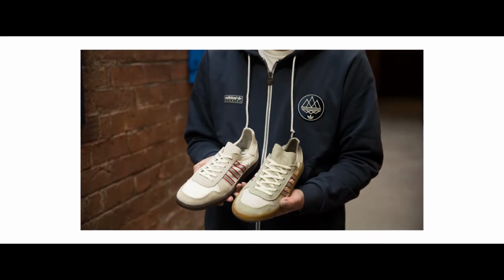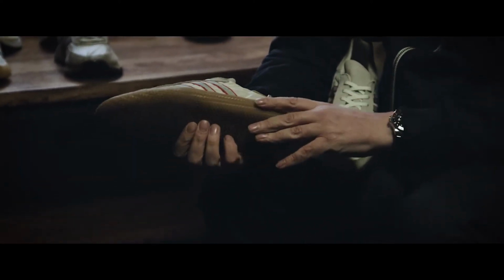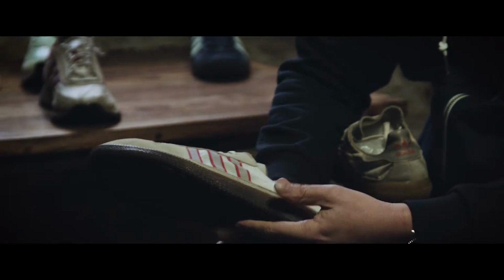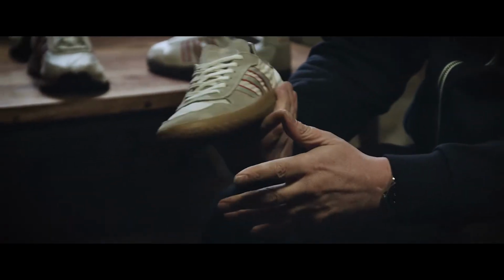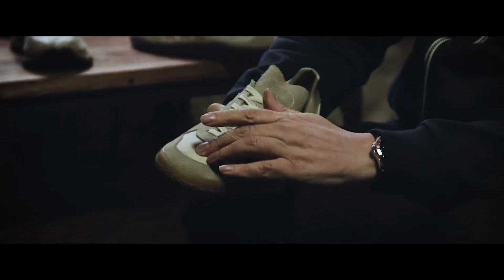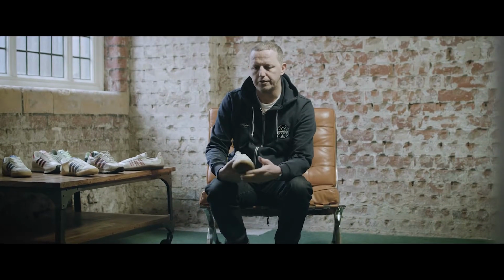Again, this was taken from a bizarre archive shoe. This was done on almost like Commander style tooling, but we decided to go for a more classic Samba tooling with a slightly translucent gum. The biggest challenge with this shoe was the fact it's made of nylon, and getting the balance between an authentic reproduction of the upper and what would actually work in, I don't know, in 2018.